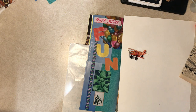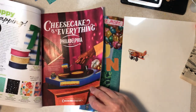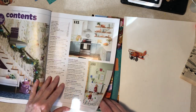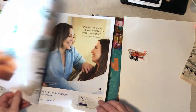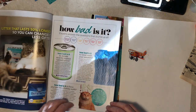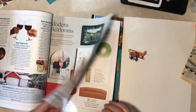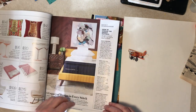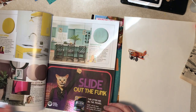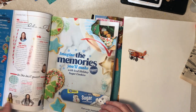I don't think we looked in this one. Happy wrapping. I really like to wrap presents. Now it's a bit of a chore. Diane, stop sounding old. A discoing cat, that's sort of fun.